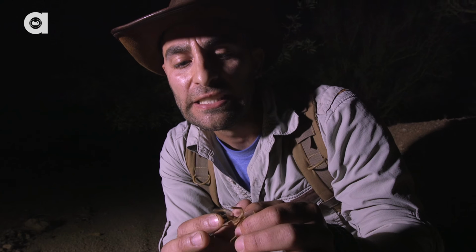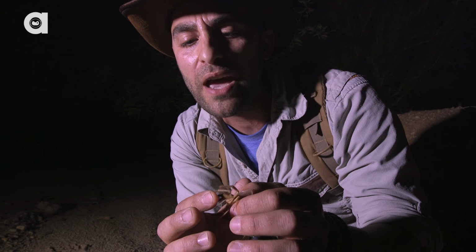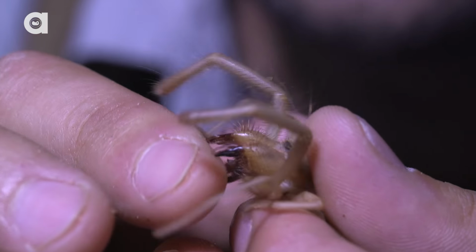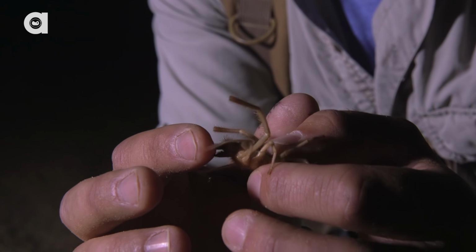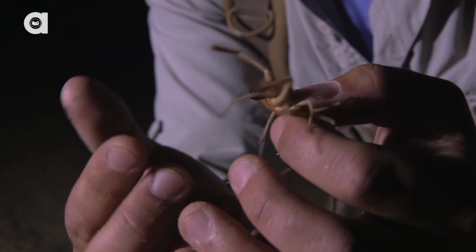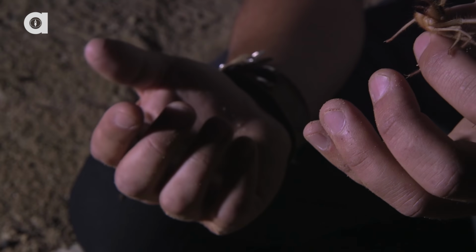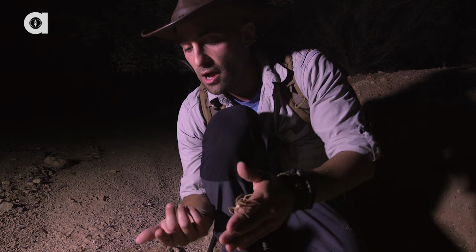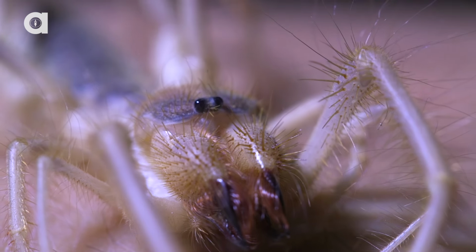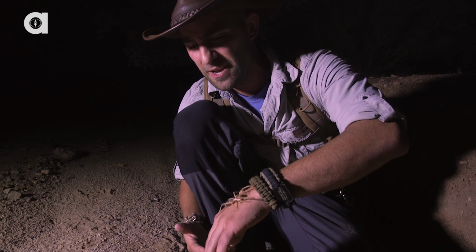Ow! Oh, yeah, can you see that? Holy cow, that hurts. Wow, that pressure is unbelievable. Oh my gosh, his little mandibles are razor sharp. Ew. Jeez, that hurts, like little tiny needles going into my finger. So how was that? That was not fun. He didn't actually break skin, although it felt like he was cutting through, using his mandibles like scissors.